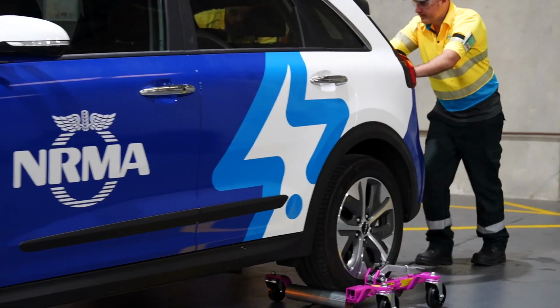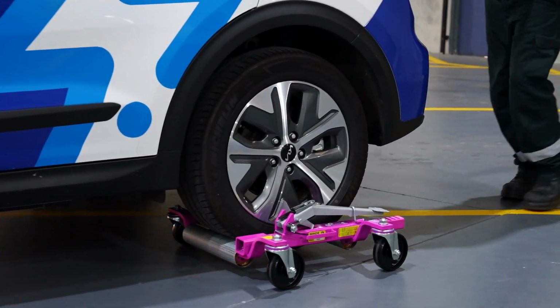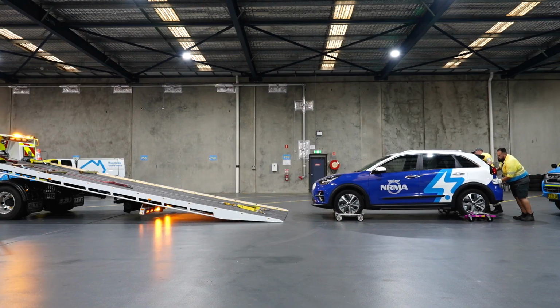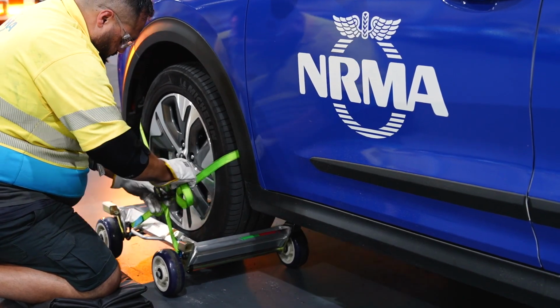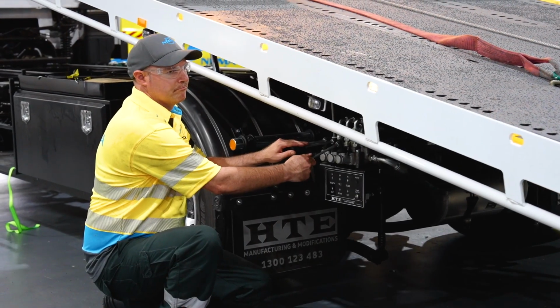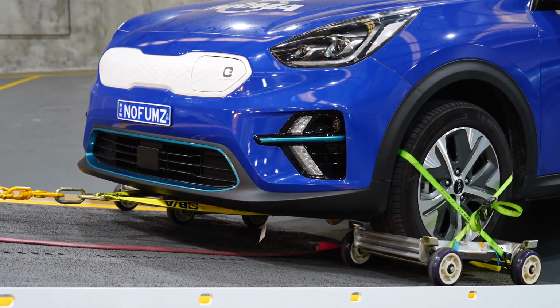safely maneuver vehicles for winching on and off the tow truck and avoiding the need to bounce the vehicles off the truck. These unique new tools ensure all four wheels are kept secure and stationary throughout the whole towing process, avoiding damage to the vehicle's hardware or interference with the vehicle software.